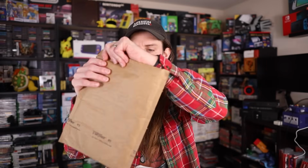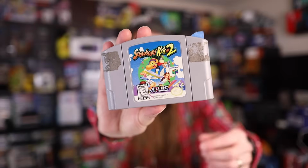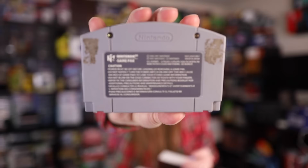Let's start off with the smallest package, which feels like a Nintendo 64 game, which my guess would be Snowboard Kids, but ooh, Snowboard Kids 2. So that has the sticker on it. It shows you, here you could see the game itself. There's obviously some stuff that needs to be fixed, and I will need to check and make sure everything is good here. This is what it looks like on the back here.